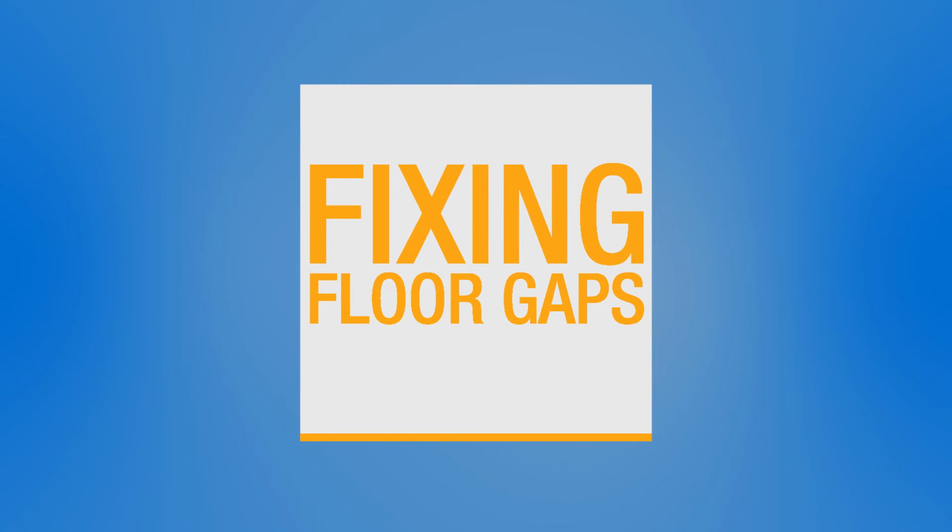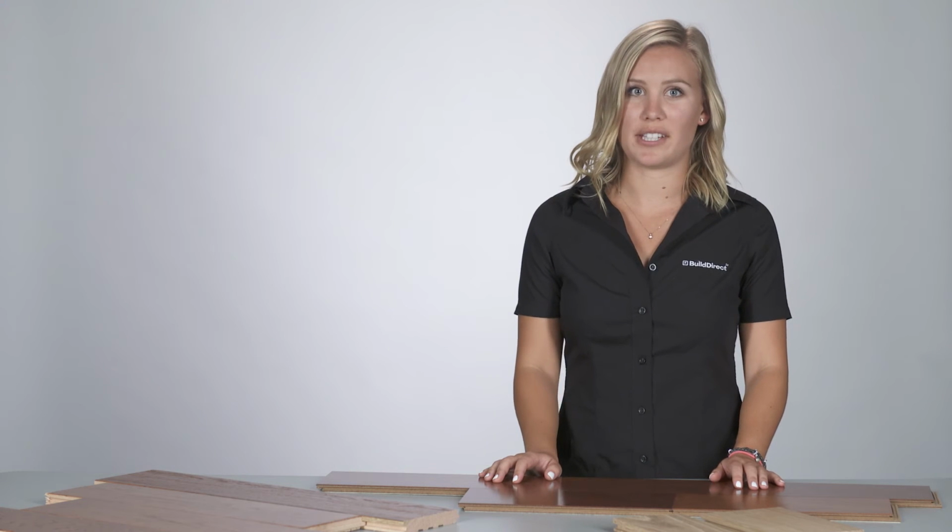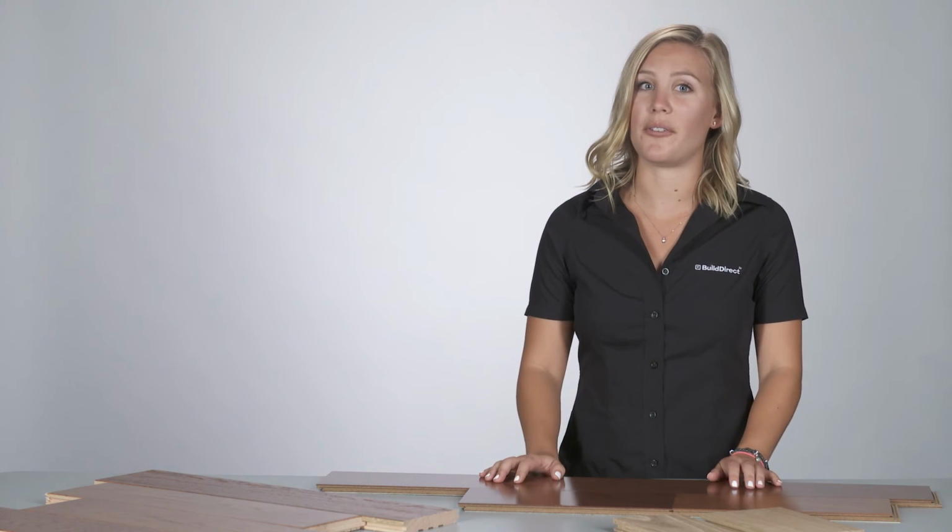If it isn't a major issue and it falls into the acceptable ranges we talked about before, you generally do not need to fix a floor gap. It closes up by itself. No muss, no fuss. But here are 3 things you can do. Number 1, identify the problem.